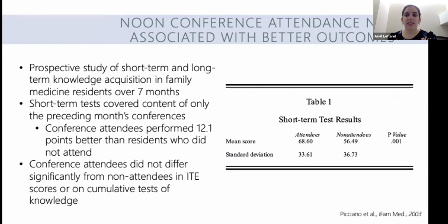This study was conducted in family medicine residents and evaluated short-term and long-term knowledge gains based on noon conference attendance. Faculty attended conference and wrote 3 multiple choice questions based on the conference's content. 2 of the questions were compiled into a test at the end of the month, and the 3rd question was reserved for a cumulative test at the end of the study period.